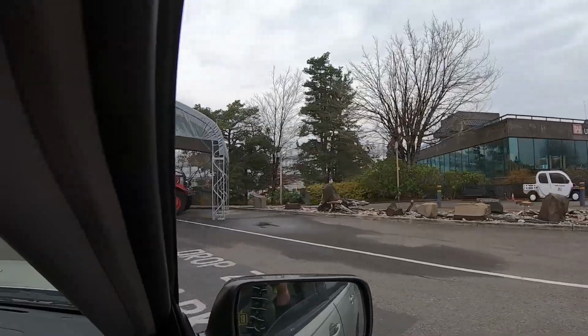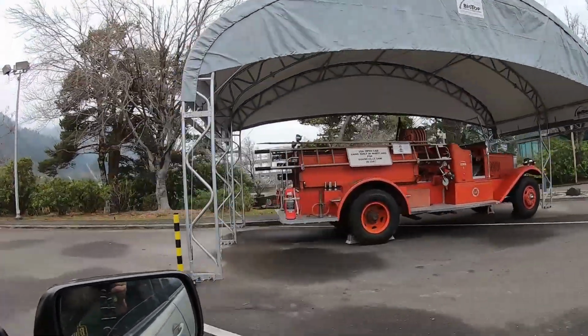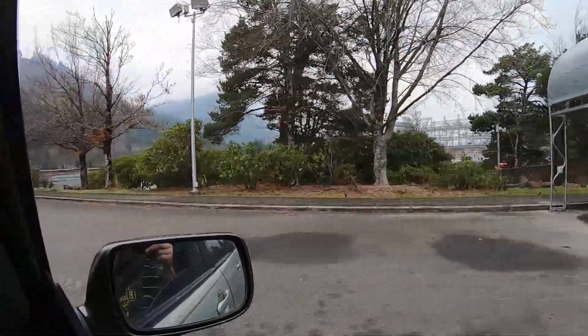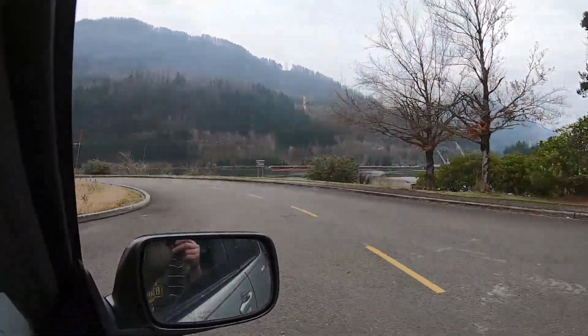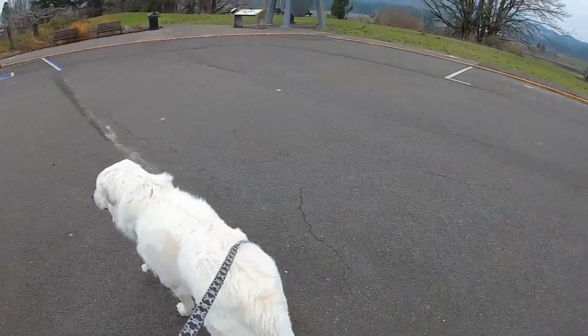And they have a pretty cool setup here. Really neat old fire truck. We should get barked. There's stuff to sniff and pee on.